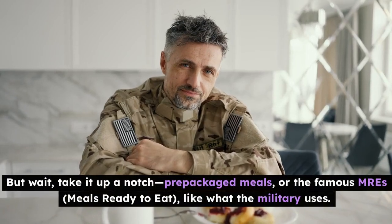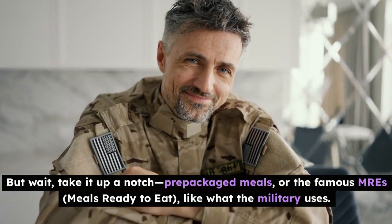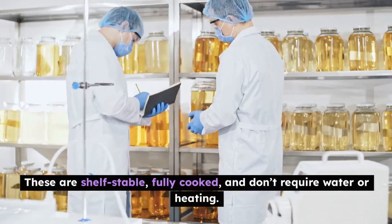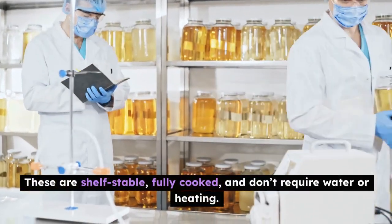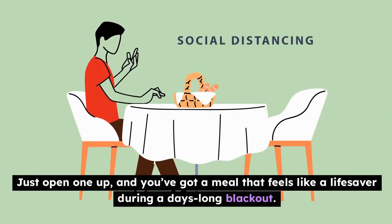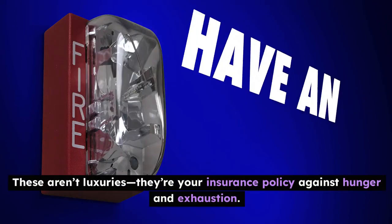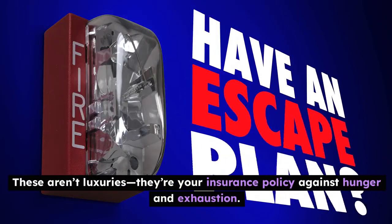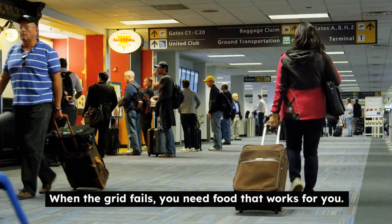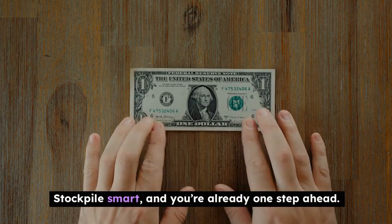But wait, take it up a notch: prepackaged meals, or the famous MREs, meals ready to eat, like what the military uses. These are shelf-stable, fully cooked, and don't require water or heating. Just open one up, and you've got a meal that feels like a lifesaver during a days-long blackout. These aren't luxuries, they're your insurance policy against hunger and exhaustion. When the grid fails, you need food that works for you. Stockpile smart, and you're already one step ahead.